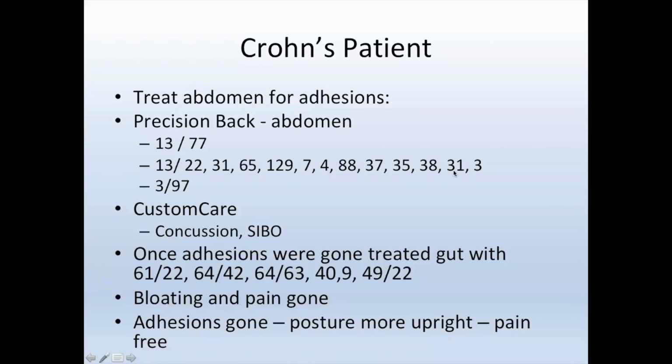Even though the ascending colon and the cecum were gone, those frequencies produce softening. And no, I can't explain that. Some of you might be able to, but they were on the list, so I tried them and they worked. So it's a little confusing.